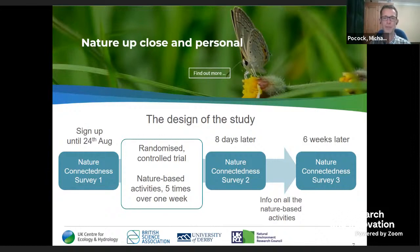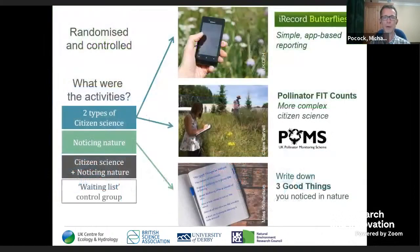Once that week was finished, people did a second nature connectedness survey. And then at that point, once we were able to get information on the changes in people's nature connectedness, thanks to that week of activities, we then gave everybody information about all the activities that they could do over the course of the coming months. And then 6 to 10 weeks later, people were invited to do a third nature connectedness survey, which has just closed now. So thank you to all of you who did get involved in various different ways.